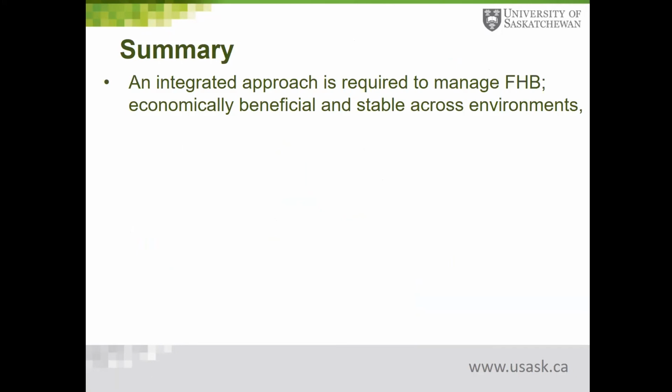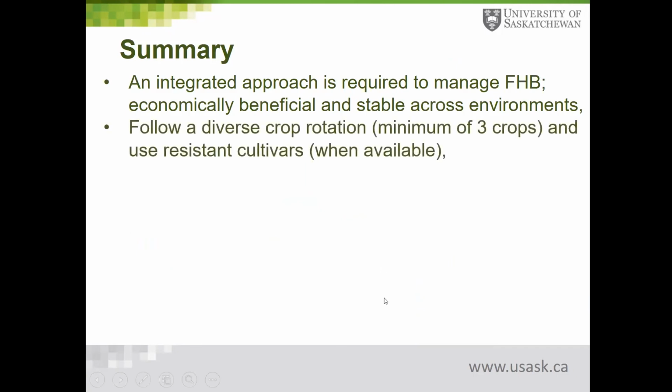To end off with a quick summary, I think an integrated approach to managing this disease is the best thing to do, probably the most economically beneficial and stable. Unfortunately, we cannot spray our way out of it. Fungicides are one tool, but they're all for suppression. Nobody's saying you're going to control the disease, even with a well-timed fungicide. You need to couple that with a better variety, or as good a variety as you can get for resistance, and hopefully use a reasonably diverse crop rotation to manage the disease.